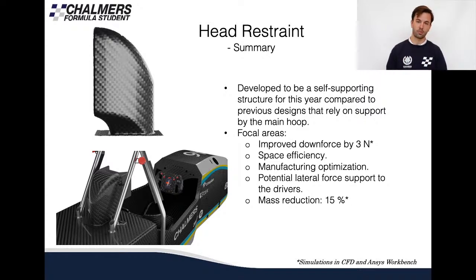The final design shows an improved overall downforce, helping the rear wing by 3 newtons, which was achieved through several iterations. But due to its volume increase, space efficiency had to be regarded because of the close approximation to the other systems. During the development phase, several aspects to improve lateral force support to the drivers were regarded and implemented in the padding. Finally, the general mass reduction is calculated to be about 15% due to an efficiency in metal inserts and core material. And now I will hand over to Adil, who will talk more about the suspension.